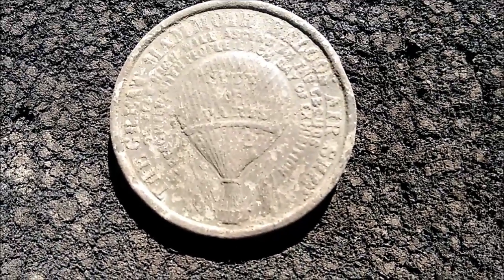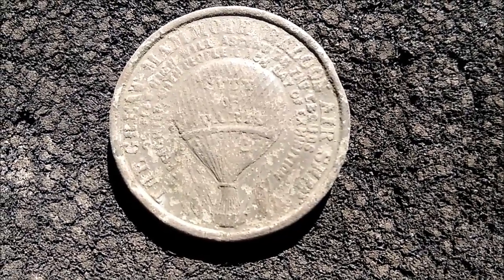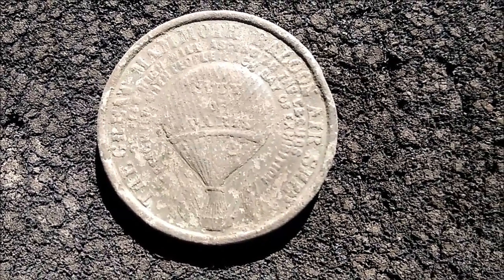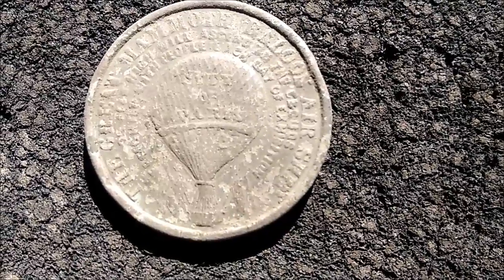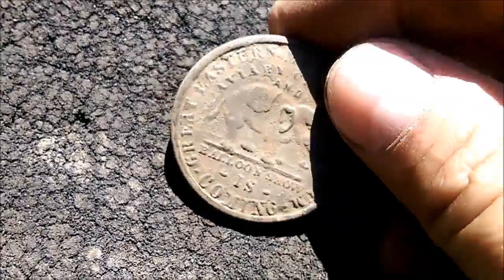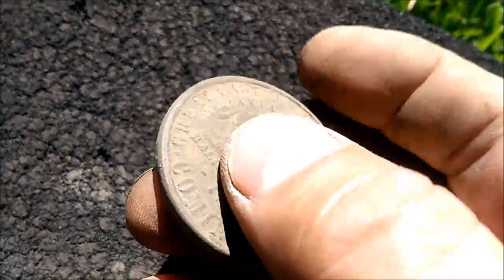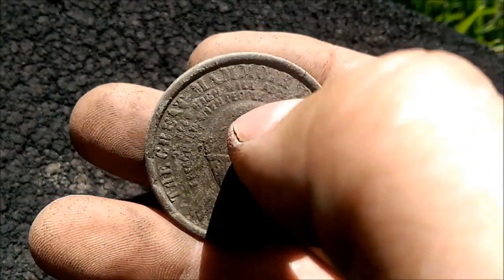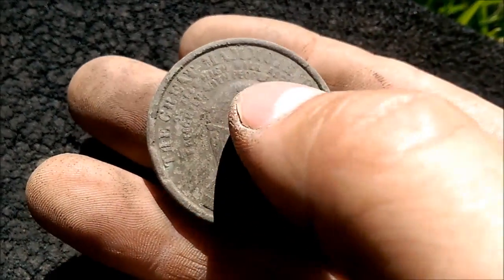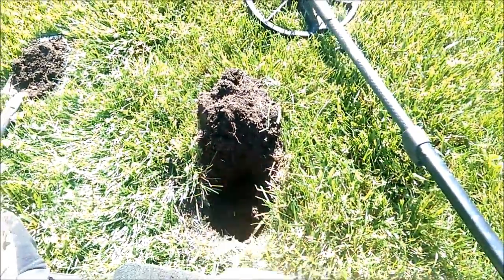Looking at that balloon, in a day and age when balloons were a big deal, that's pretty cool. I don't see a date anywhere on it. Very cool. Glad to have that. It feels like it could be coated or plated with something, and if you push really hard you could bust it, so I'm going to be very careful with this. All right, let's keep going. I'm glad I dug that signal.